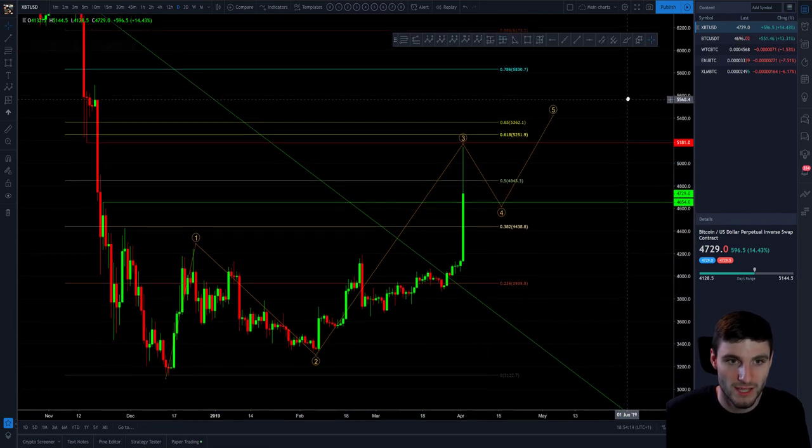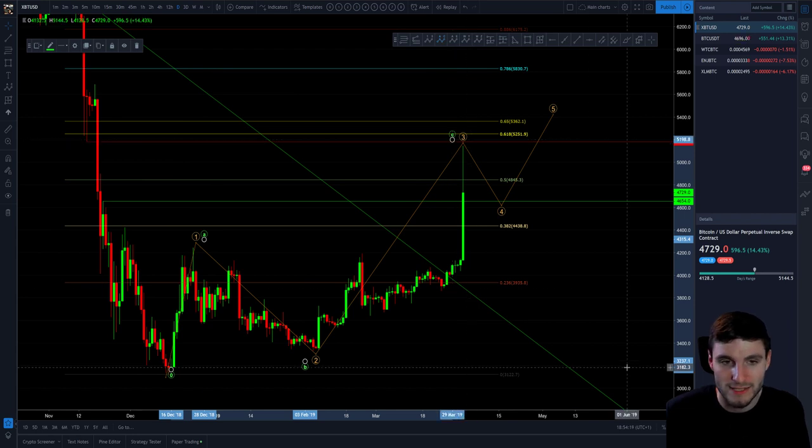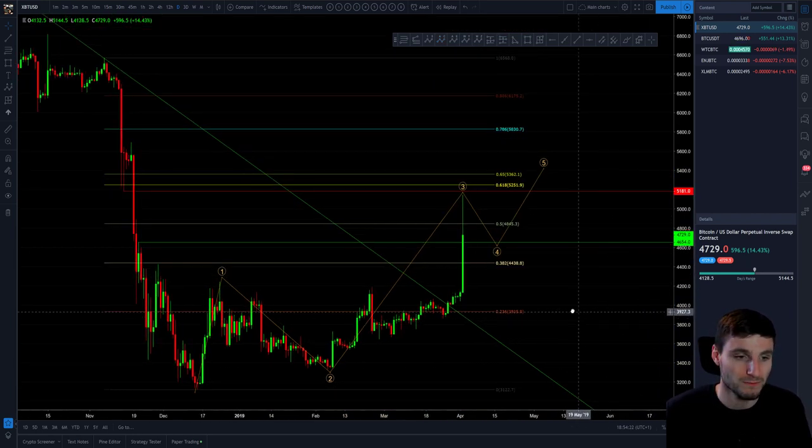Okay, potential. The other way that we'd be looking at this is simply an A, a B, and a C, to move back down. But let's see how it goes first. Let's wait for some confirmation.